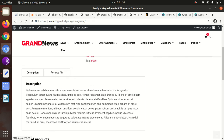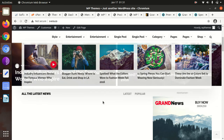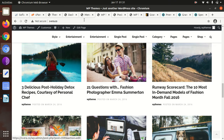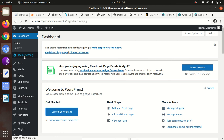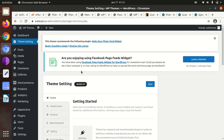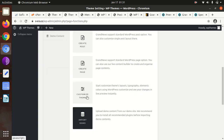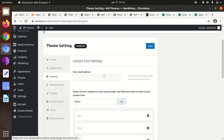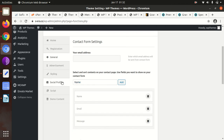So even logos can be set, and we have completed the installation, and there is nothing like a challenge, and we can overview the theme panel now. I'll show you the theme settings, what options are available here. This is the home, and we have already used some of these like import demo, and registration is for one time. General setting is here, so general settings can be handled from this segment.